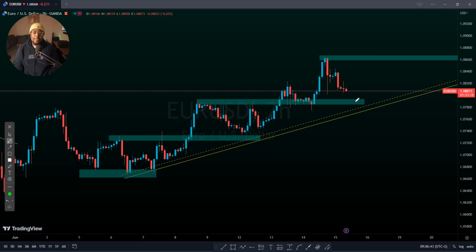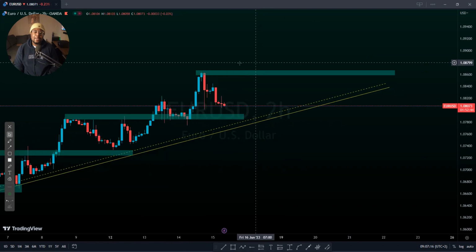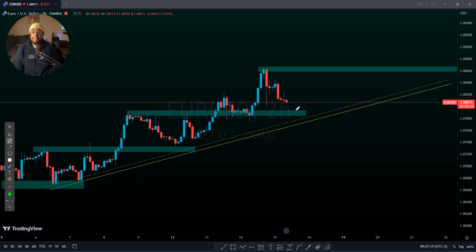On EURUSD, we can easily see that the market is on a very nice uptrend. Where we are now, the market touched our resistance and is now pushing lower. So in a few minutes or a few hours, once the market touches this area, we will have a very nice buy as the market is going straight to our support area. I believe the market is going to touch this area before we see another push. I'm expecting to see a continuation of this bullish move. So the market might create something like this and push into the upside.